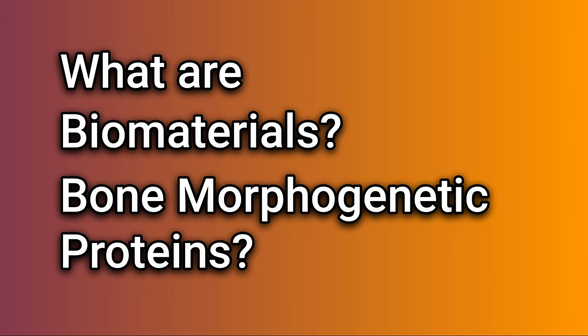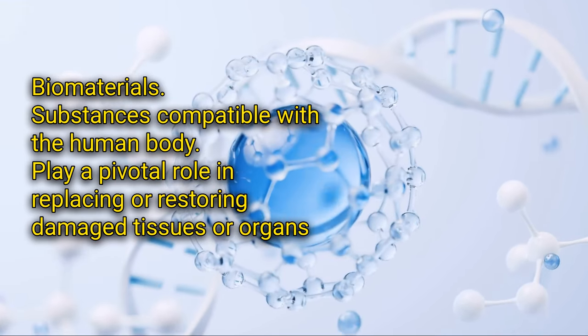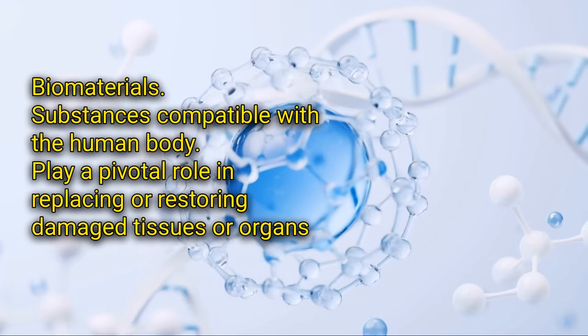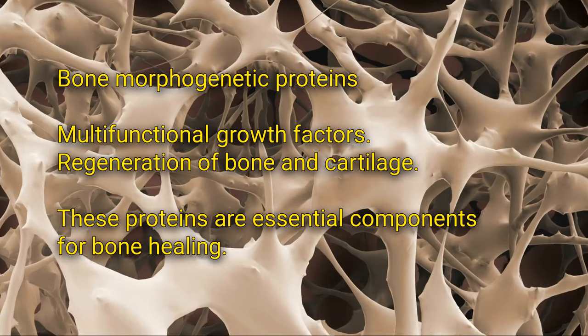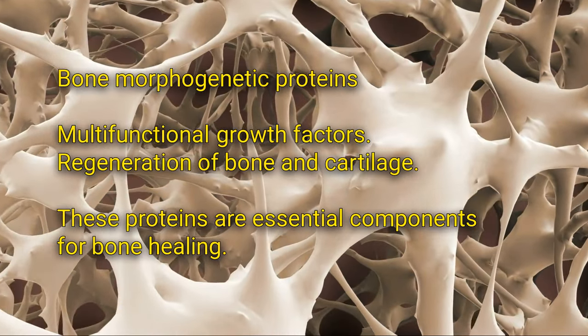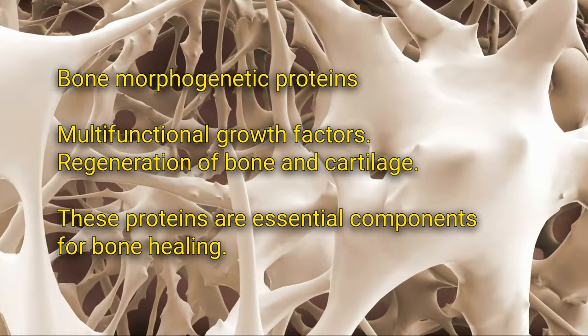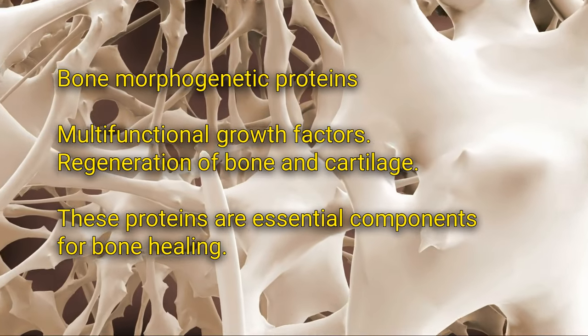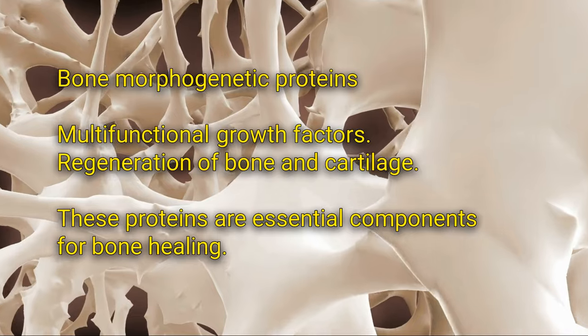What are biomaterials and bone morphogenetic proteins? Biomaterials are broadly defined as substances compatible with the human body that play a pivotal role in replacing or restoring damaged tissues or organs. Bone morphogenetic proteins, as a class of multifunctional growth factors, are pivotal in initiating, promoting, and sustaining the development and regeneration of bone and cartilage. These proteins are essential components for bone healing.